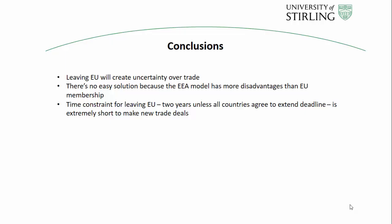Leaving the EU but staying in the single market, for instance as the EEA countries do, makes very little sense for the UK, as this arrangement entails losing sovereignty for no gain in influence. That means that crafting new trade deals after a Brexit will be essential.